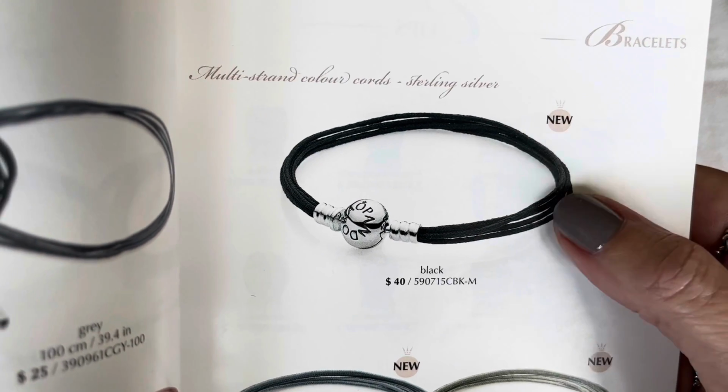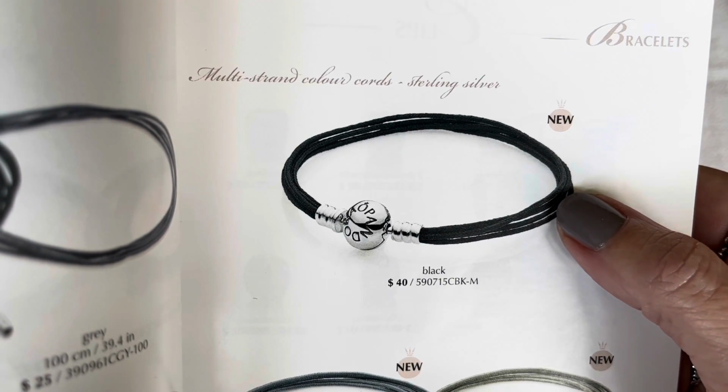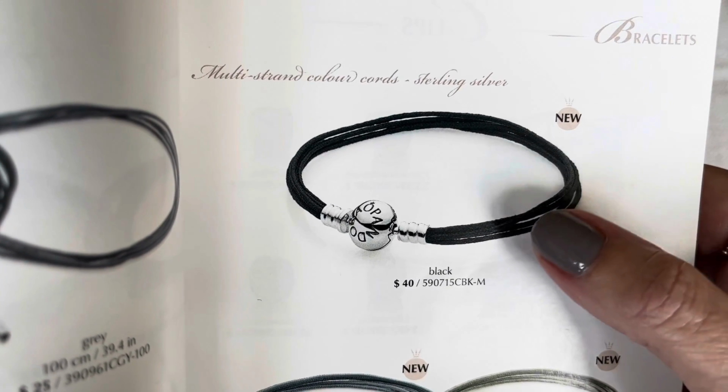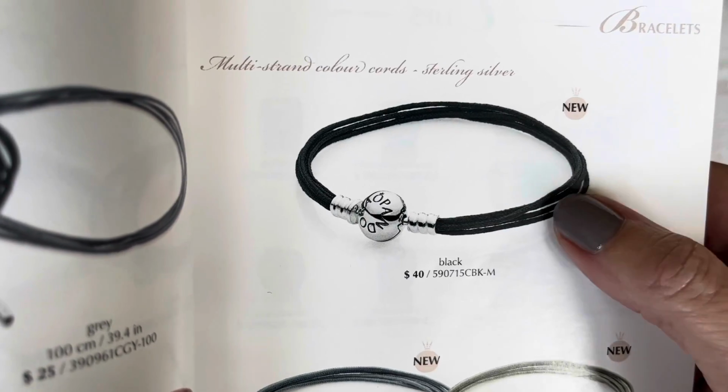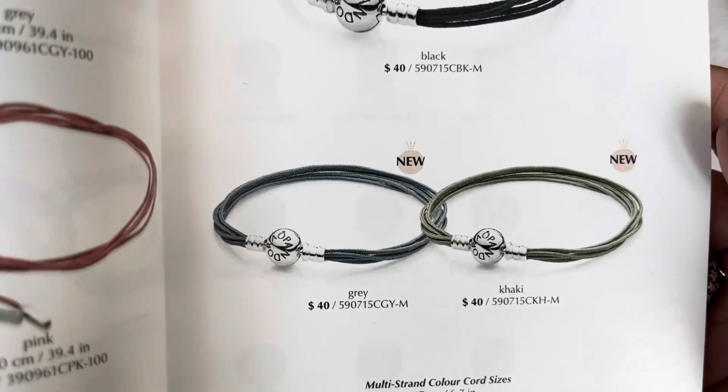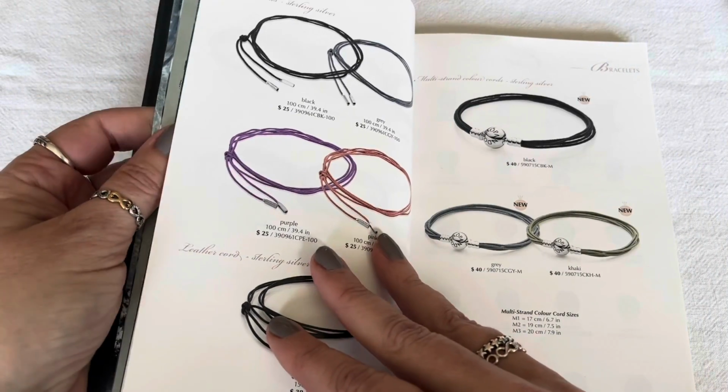And then on this side here, they did a multi-strand color cord. And what's interesting about these color cords is you can use the new reflections clips. They do tend to stay onto these as well. So it's kind of like a nice multi-purpose there. And that is it for bracelets.